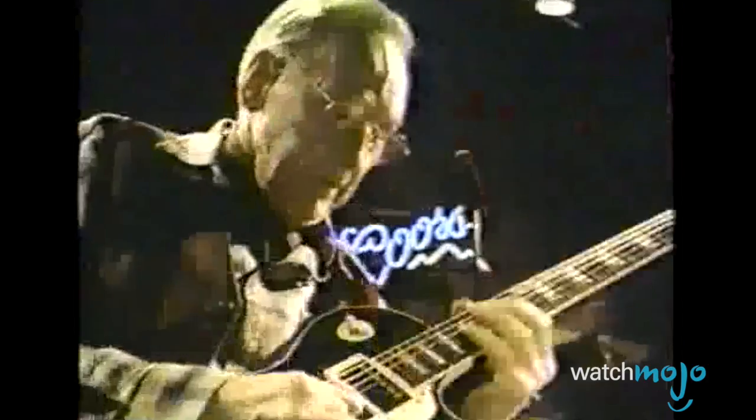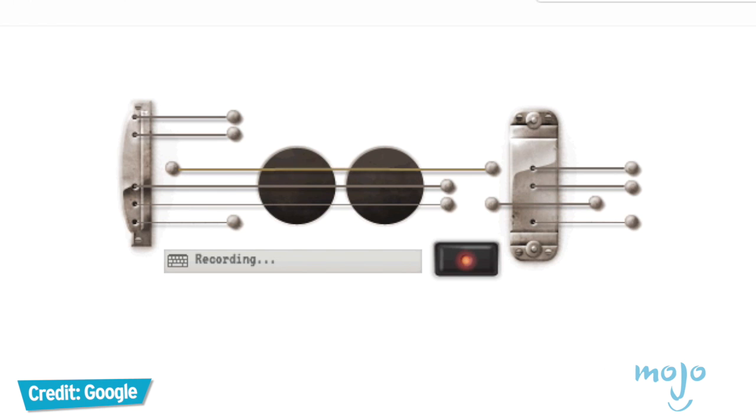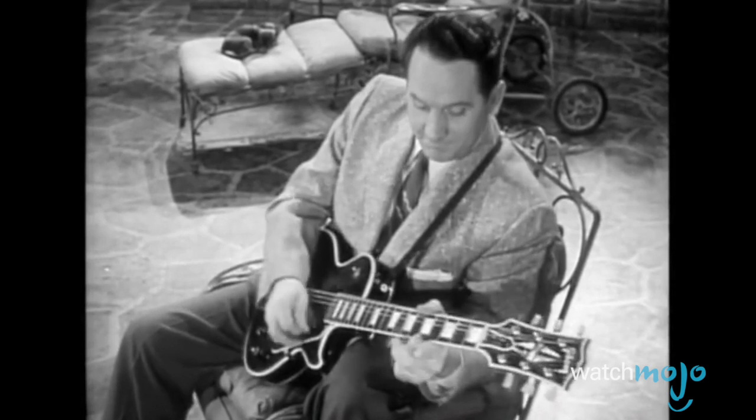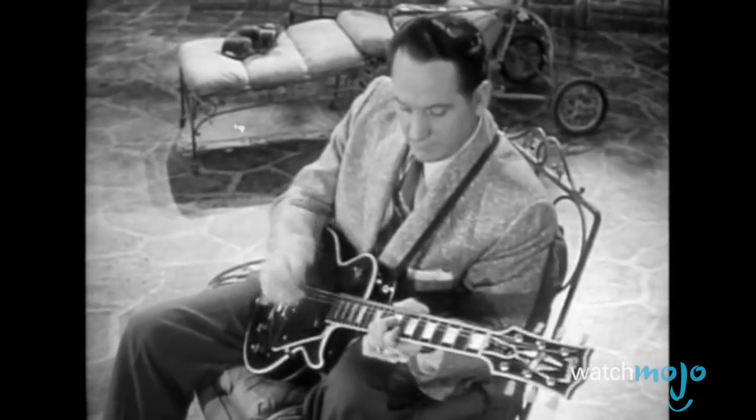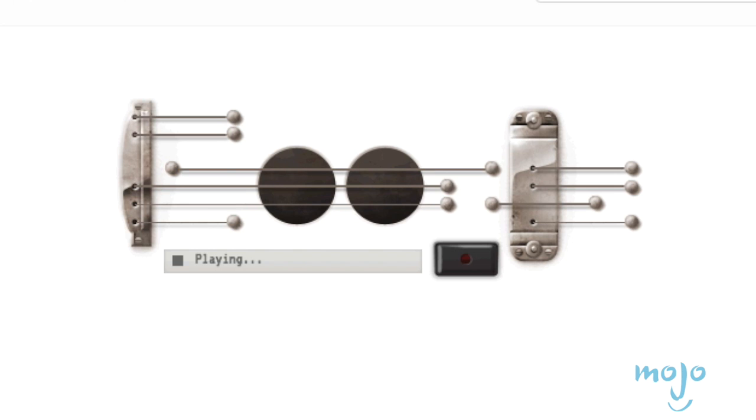To celebrate guitarist and multi-track pioneer Les Paul's 96th birthday, Google came up with this fully interactive doodle. Mimicking an electric guitar, the doodle allows you to create your own music on the Google logo. Just like the guitar that bears his name, it was astonishing when it first came out, and is still awesome today.